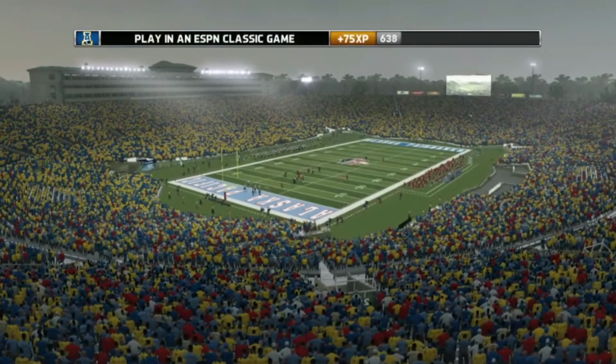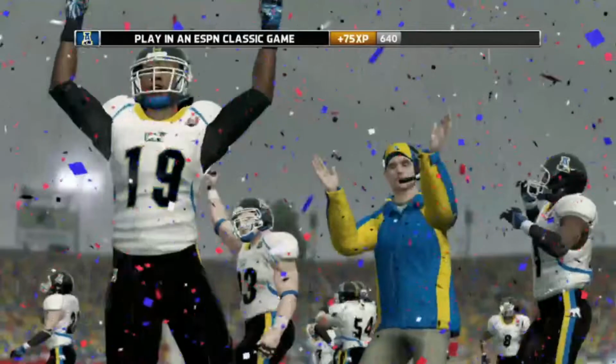So this one goes final. A hard-fought, close game.